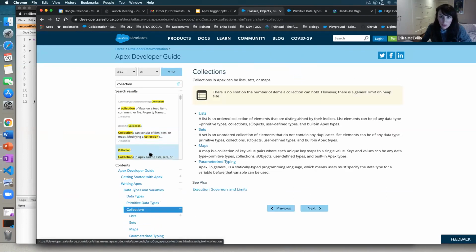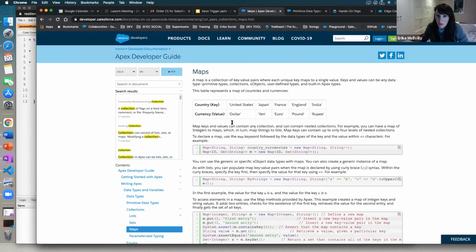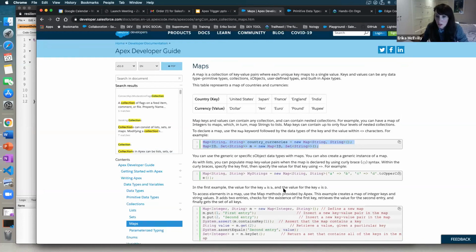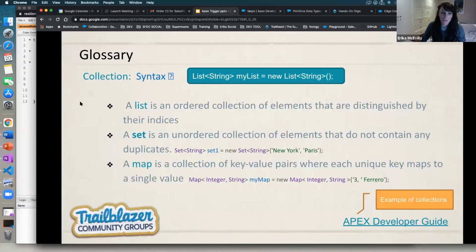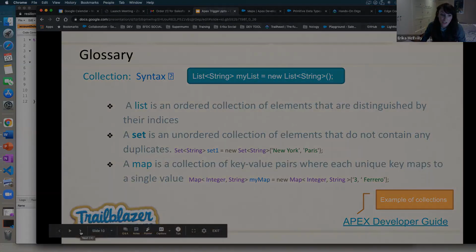Okay, so it's this one. And here you will have the different information about how to write your collection. If you click on map, for instance, again, they give you a lot of examples and why to use them. So if you don't know, at least here you can find some piece of code that you can copy and then update to your needs. So this was for the collections.